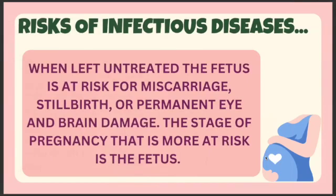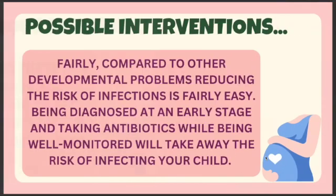Risks of infectious diseases include miscarriage, stillbirth, and permanent eye and brain damage. The stage that is more at risk is the fetus stage, because you develop the disease while you're carrying the child and you can give it directly to your baby. As for possible interventions, it is fairly easy to monitor this kind of disease. All you have to do is take antibiotics while being well monitored, and it helps reduce the risk of infecting your child.